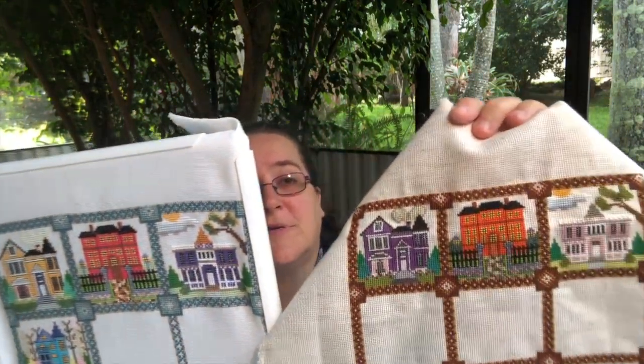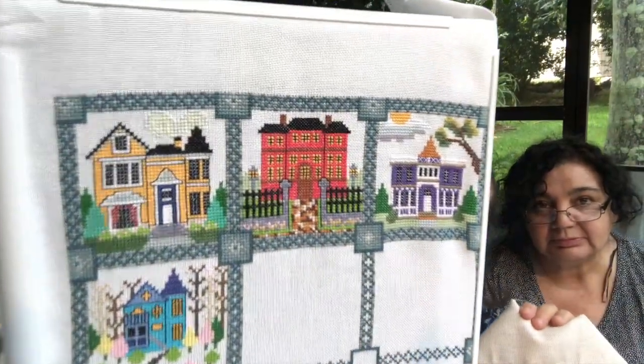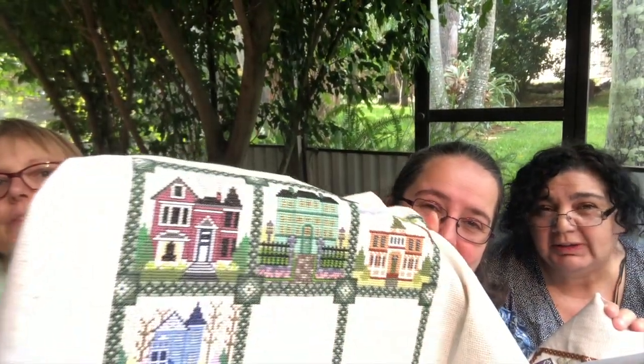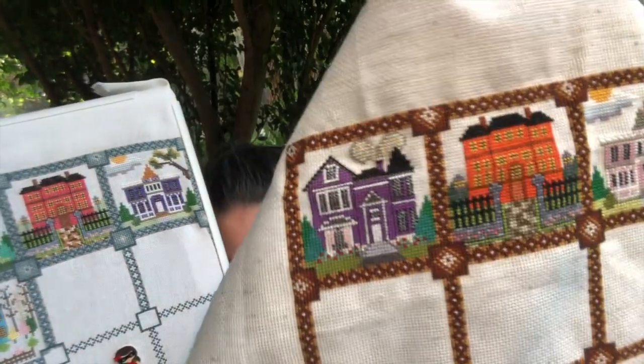So the first house was this one here. Louise did purple. I did maroon. I did yellow, and Susie did green. Can you get it closer? Hold it up. They're all lovely. They look absolutely lovely. I did maroon for my first one, then I did green, and I did a pinky red, and you did a pinky red too.